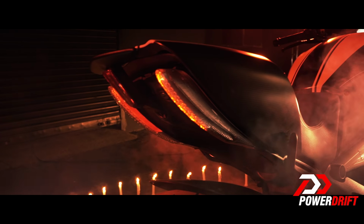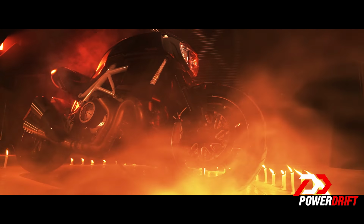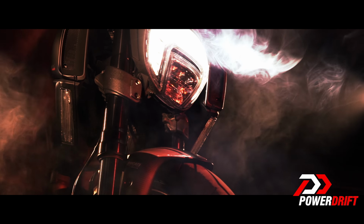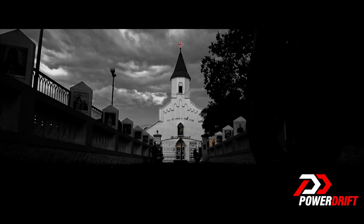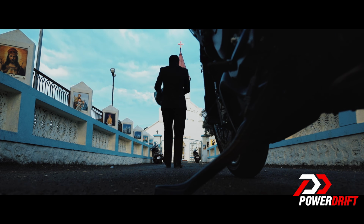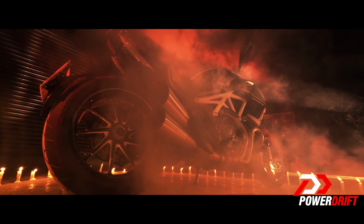But the greed is far surpassed by the desire. The desire to possess this monstrosity, which has been named after the devil himself. For the Diavel embodies lust, power and handling in a package that's diabolically irresistible. A temptation so unholy it begs a confession.